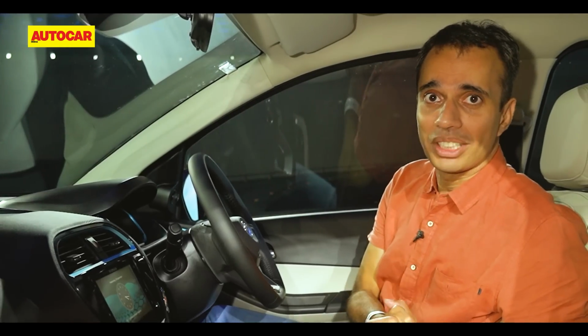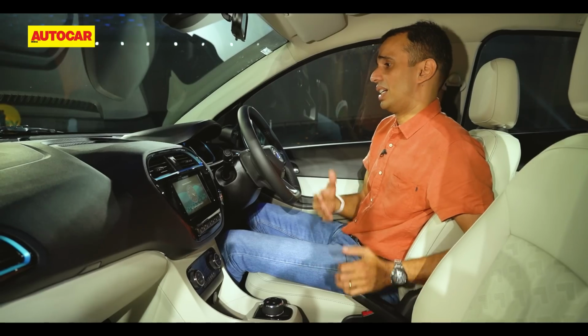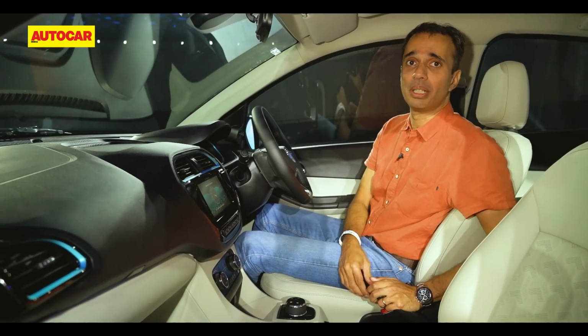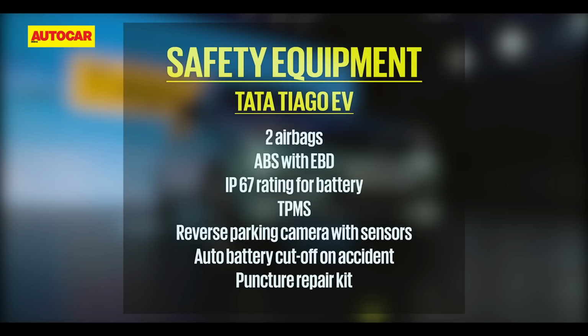Now, there are 2 battery capacities offered with the Tiago EV. You have a smaller capacity, a 19.2 kilowatt-hour battery, which has a claimed range of about 250 kilometers. And there's the larger one, which is 24 kilowatt-hours, which has a larger 315 kilometer range. So that's how the 2 battery packs work out. Range, of course, will vary, and stay tuned to our Autocar India channel, because we will be driving this car very soon, and we will make sure we test the actual real-world range.